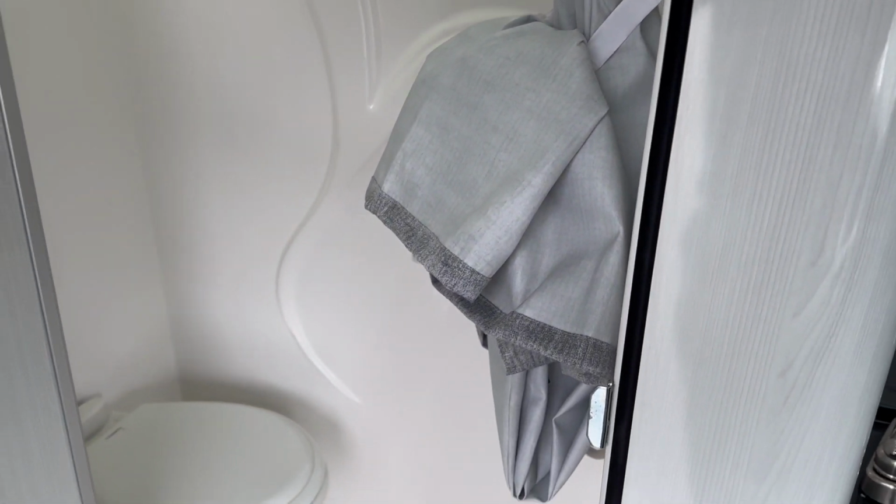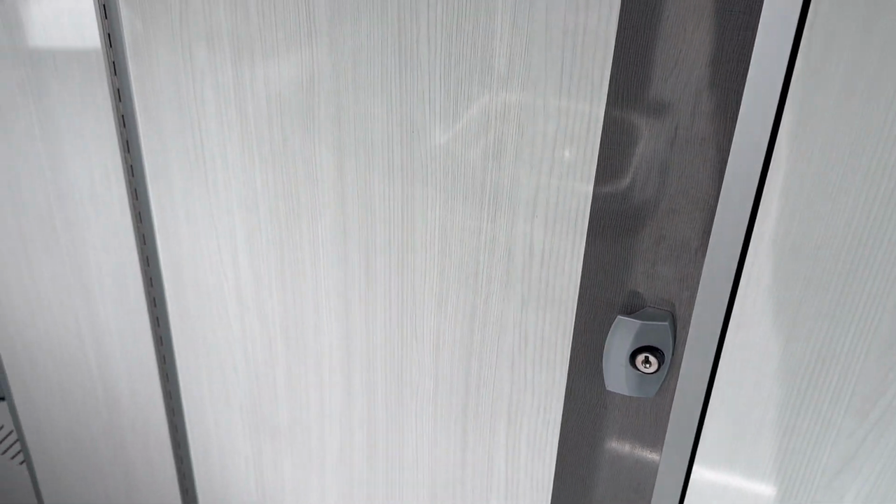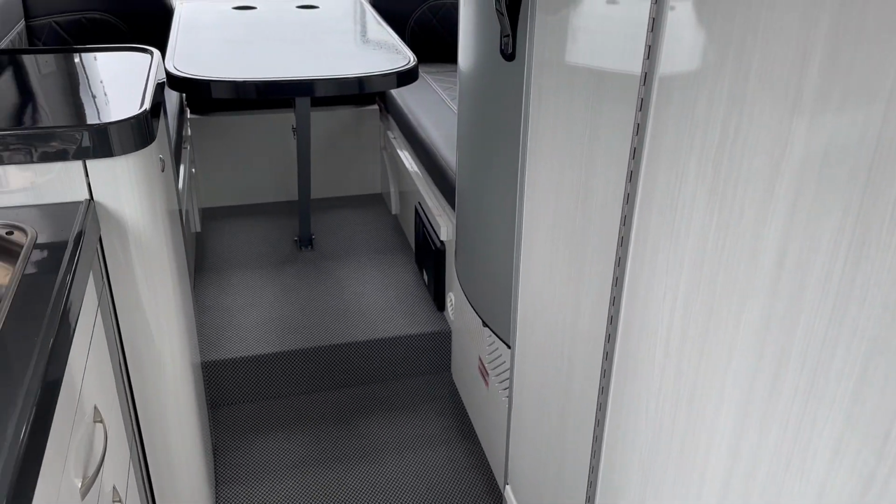We'll take a look here. Good sized bathroom. There's your flush. And of course your shower is integrated in there as well. So not trying to mash everything inside. The marine style bathroom gives you that opportunity to have a little bit more elbow room in the shower and when you're on the flush.